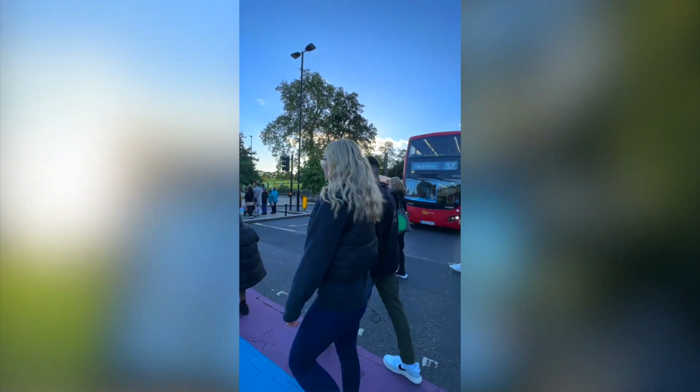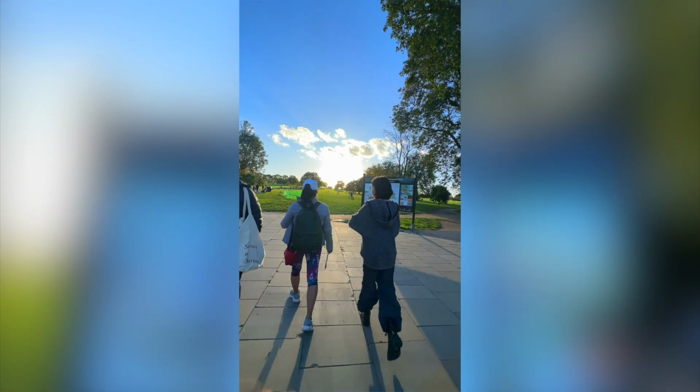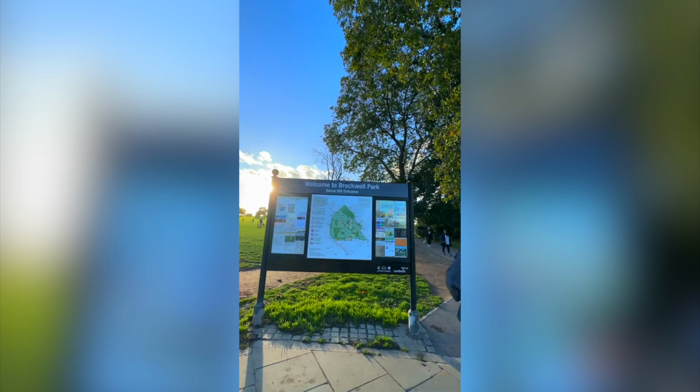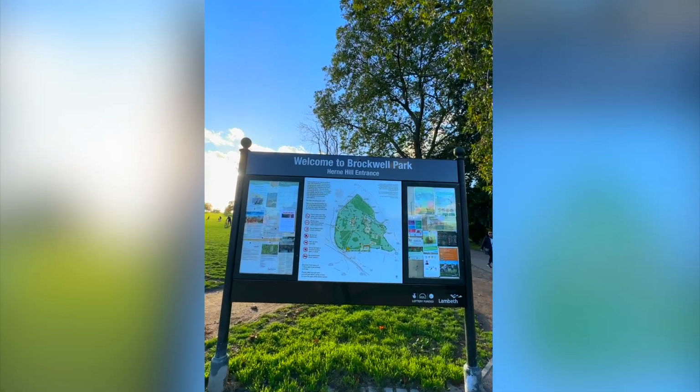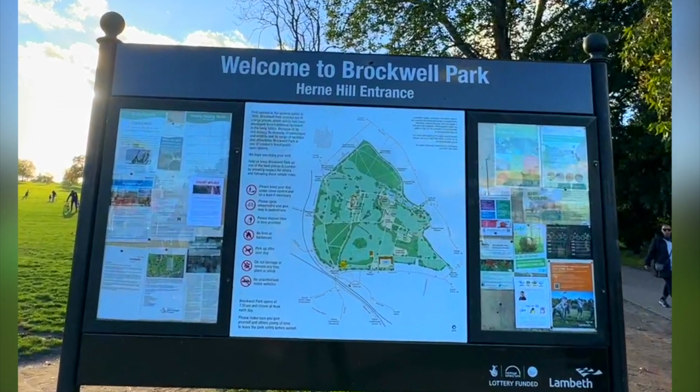And as you can see, it's a popular park. A lot of people are heading to this park. And what's the name of the park? It's Brockwell Park. Let's go see how beautiful this park is.